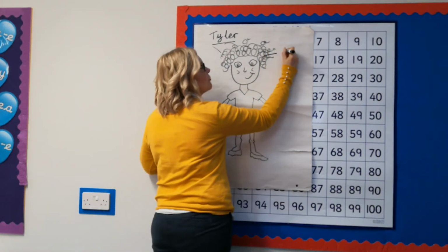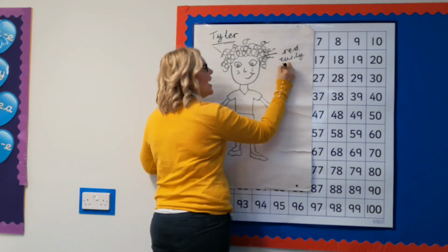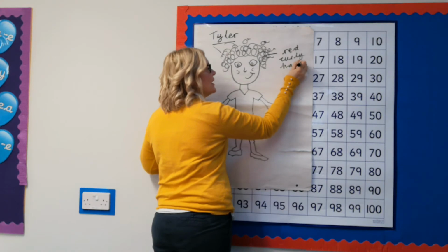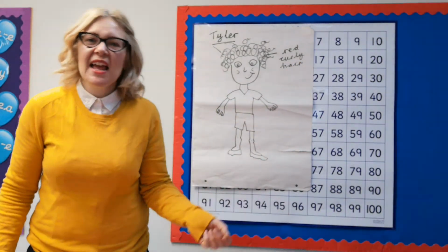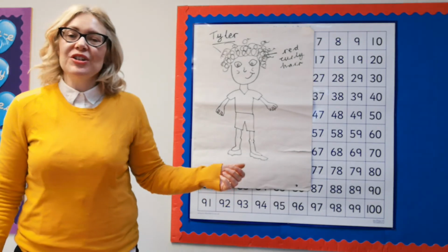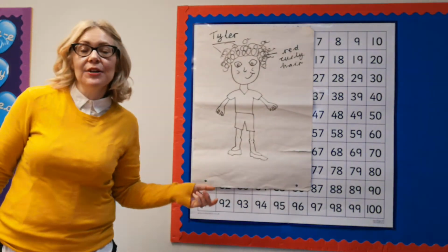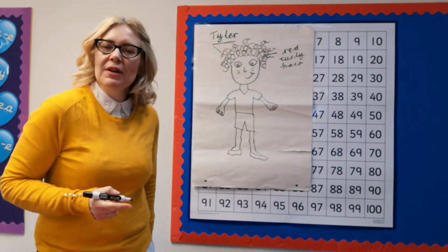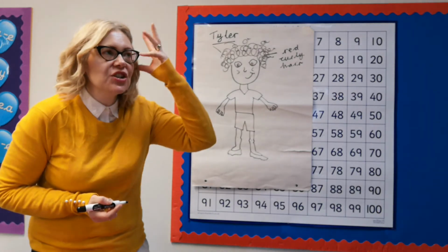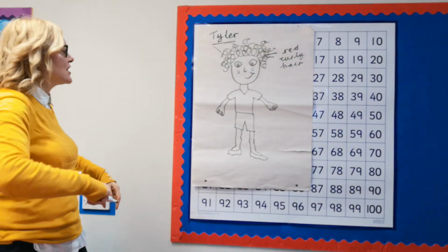So let's label red curly hair. So that's my label. That's going to remind me that when I write my story, I don't just want to say, there was once a boy called Tyler. I want to describe him. There was once a boy with red curly hair called Tyler. Sounds much more interesting. All of a sudden, whoever's reading your story can picture someone with red curly hair. They've got a little picture in their mind of what he looks like.